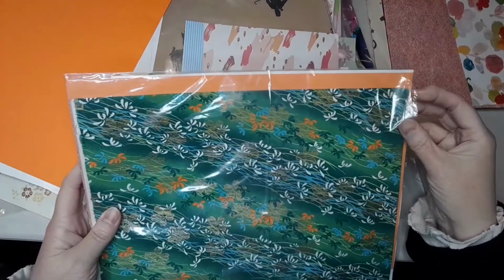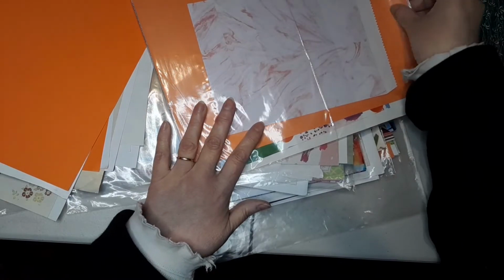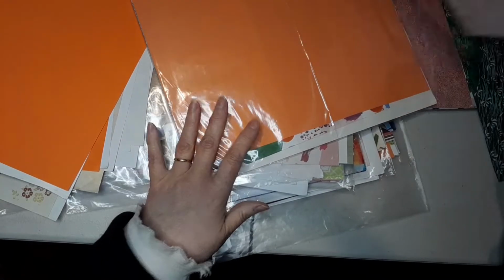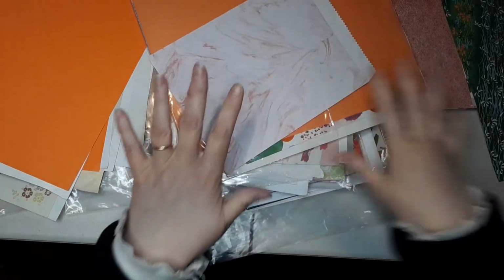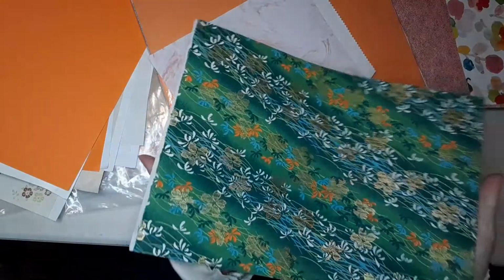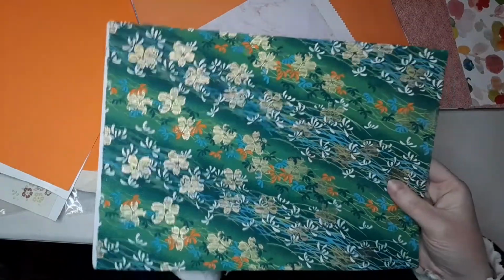There's only one piece of it. Oh, and this bit as well. In this pack there was this pink marble paper bag, which is super, super cool. But this, I don't know if you can just appreciate how beautiful it is. I think it's Japanese paper.